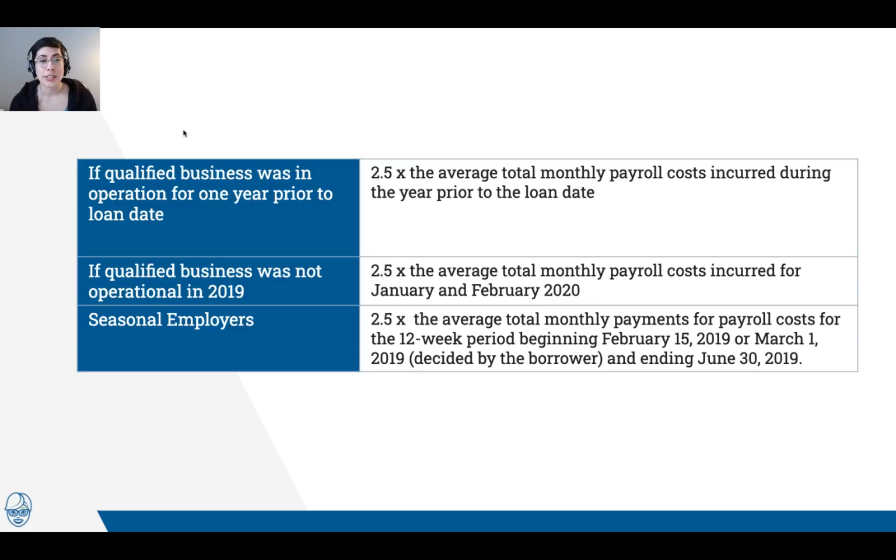If your business just started, so if it was not in operation in 2019, but you started in January, you'll look at your monthly total payroll costs for January and February of this year, and then you'll average that as well. And if you're a seasonal employer, it's going to be a little bit harder to gauge because the work is going to be up and down depending on the season. So you'll take 2.5 times the average monthly payments for payroll costs for a 12-week period beginning, and this is your choice, February 15th, 2019, or March 1st, 2019, and ending on June 30th, 2019. So the window is going to be a little bit smaller, but you have a little bit of flexibility in how you calculate your monthly payroll costs.